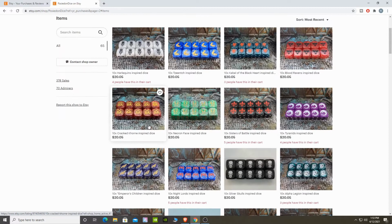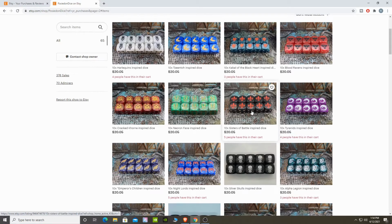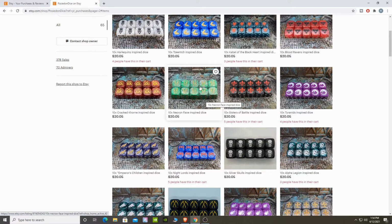Ooh. Now on the opposite side, we've got Harlequins, we've got some Tzeentch, Cabal of the Blackheart, I believe that's Dark Eldar there. Blood Ravens, got those, definitely very nice. Some Tyranids without the, how should I say, transparent background. Sisters of Battle, just generic sisters. Some more Necrons with actual skulls on it. Ooh, all these Necron dice are looking good. Cracked Khorne.